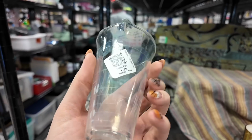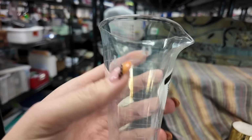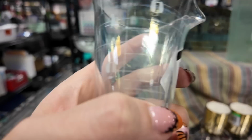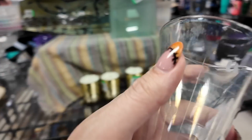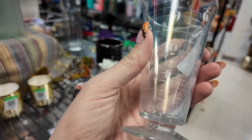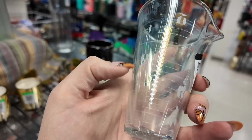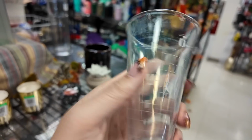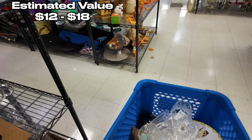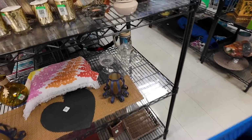So I think this is the last thing we pick up for the day. It's this little, I don't even know what this would be called, but this is old. It's got some age to it. It has all these little etched measuring marks on it and numbers. I think it's for ounces, more than likely. So, yeah, pretty cool. Ounces, right? 2, 4, 8. I don't know. We're gonna take it. It's cute. It's cool. We might use it around the shop if it's ounces, to measure how many ounces the coffee mugs hold.